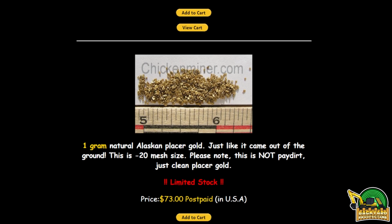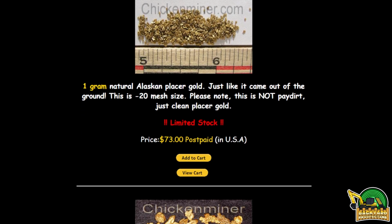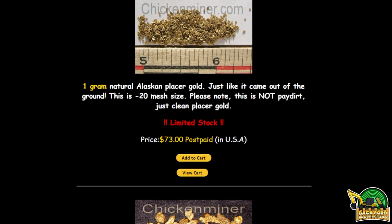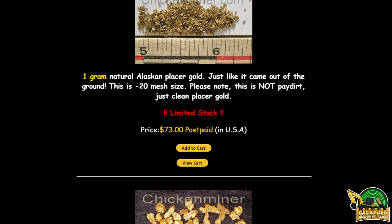So what we wound up getting as far as gold goes is I got 1 gram of -20 mesh Alaskan gold, and that's this really fine stuff here, some fine golds. Now the sub 20 mesh stuff, that's currently priced at $73 a gram, which is a pretty good price. Looked around a lot of other places, and it was a lot more for a single gram of gold plus shipping. Now this was shipped free. So that's actually a big deal. There were a couple other sellers I was looking at, but then the shipping and tax and everything made it substantially more. So 2 grams of gold guaranteed, because I paid for 2 grams of gold, plus whatever's in the pay dirt.